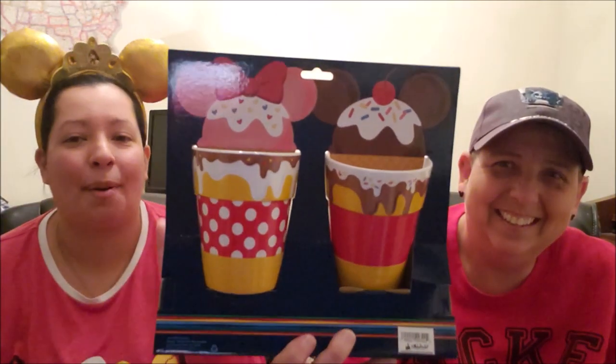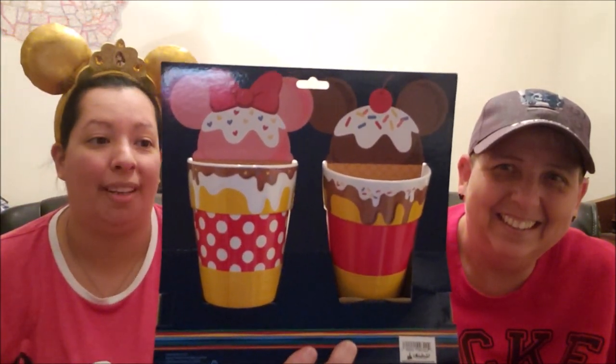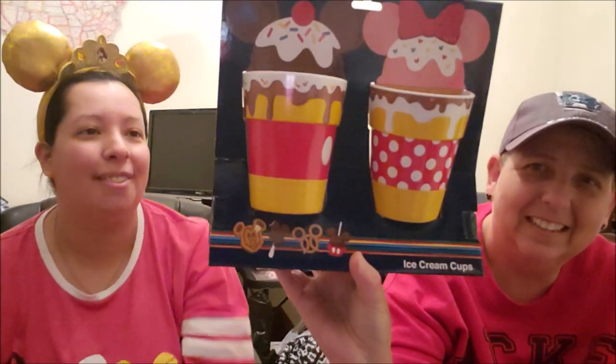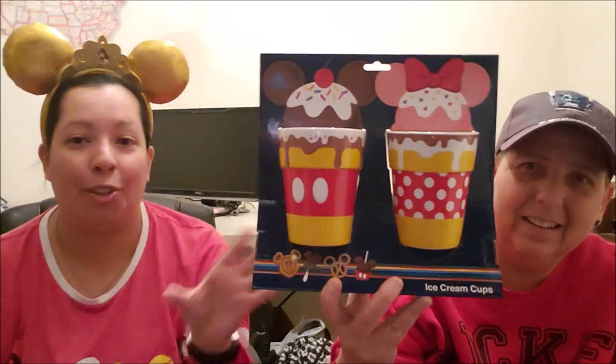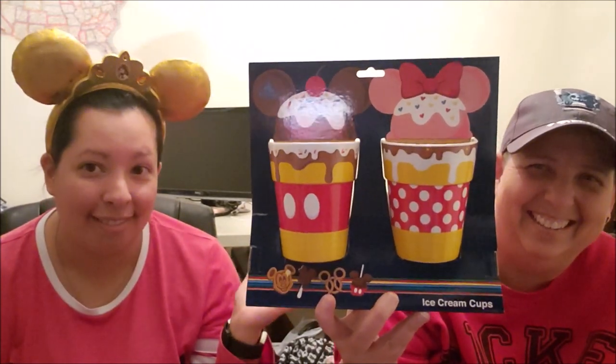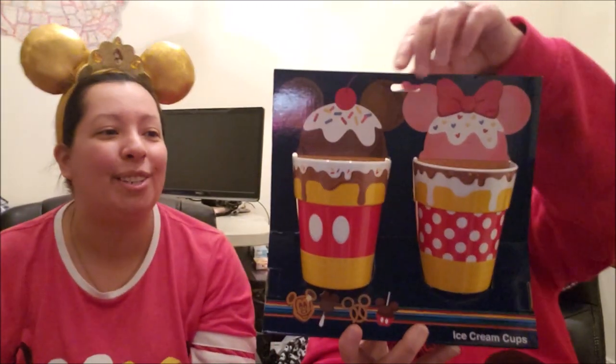This is part of the new food line that they came out with. These are cups that look like ice cream cones. We thought this would be perfect for soups during the winter time, and ice cream or root beer floats, or Coke floats in her case. These are really nice big cups and we just thought they were super cute. So we had to get those.